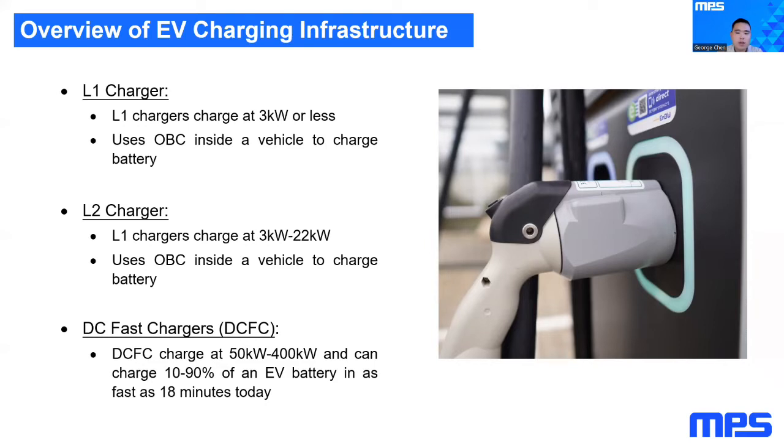L2 chargers, on the other hand, are rated for 3 kilowatts all the way up to 22 kilowatts. This is equivalent to 16 to 40 kilometers of range per hour of AC power. The last charging station is the DC fast charging station. These charging stations can charge an EV battery from 10% all the way up to 90% within 18 minutes, depending on the power rating, between 50 kilowatts all the way up to 400 kilowatts today, and the maximum power that the vehicle can be charged at.